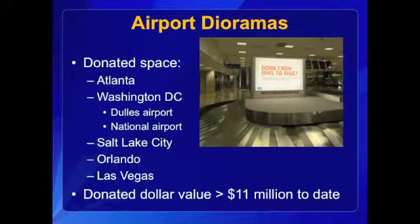Hopefully you've been able to see some of our airport dioramas. We have these, frequently they come up here in Washington, D.C., but you can see there are a number of other cities where they're available as well. And we have had tremendous success with this, primarily due to donated time and space. We've received over $11 million worth of value just in donated space for these, and I find that I see them all the time.